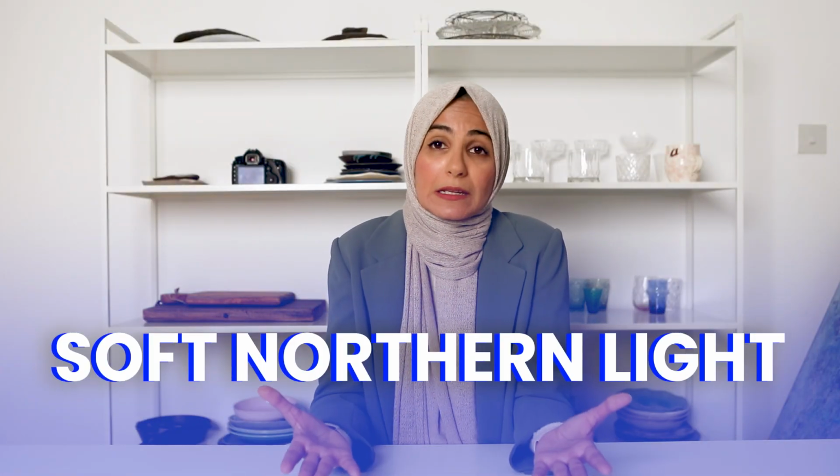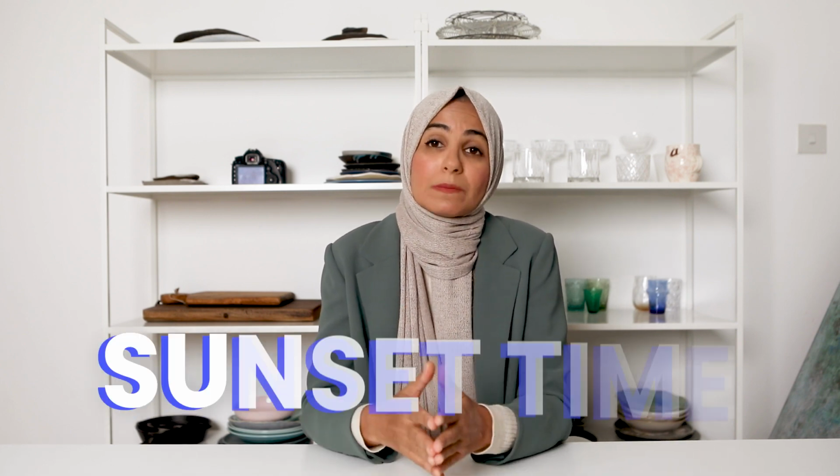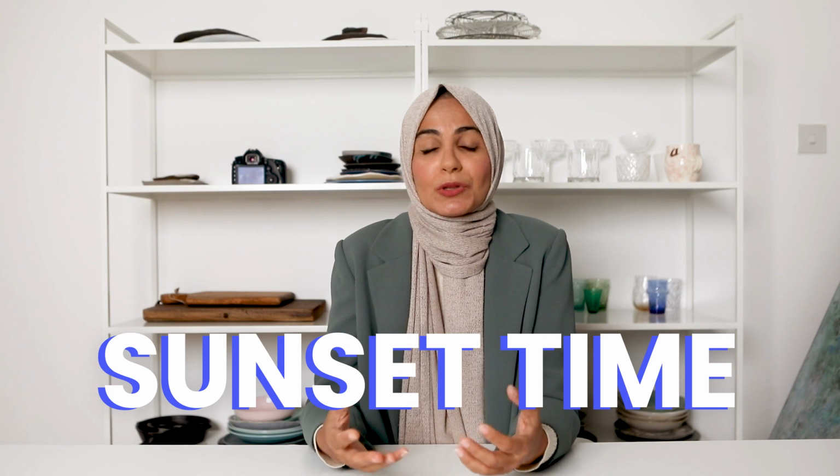Now, if you're looking for soft northern light for diffuse lighting throughout the day, the kind of lighting that remains consistent, then the app will be able to provide that information. So if you're using natural light, you also want to make sure you know exactly what time the sun is setting in order to ensure that your shot list can be completed by that time.